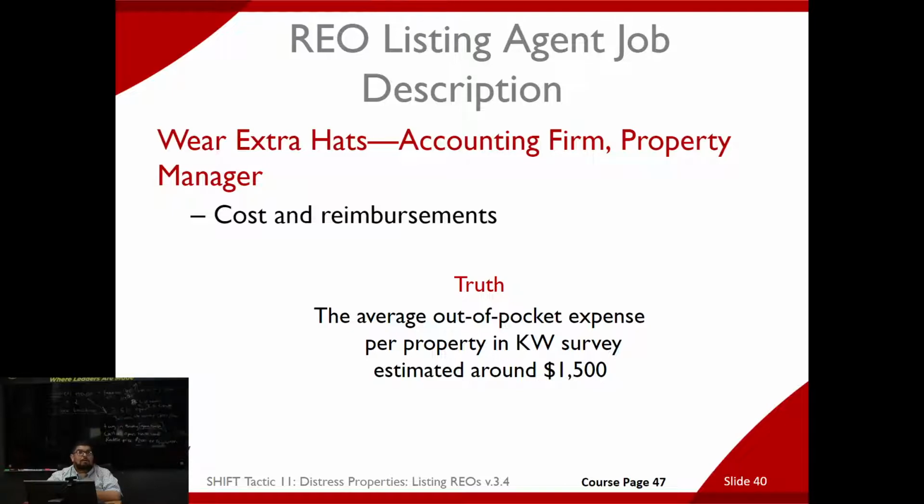George. What's up, Alice? Hi, so what are the benefits of doing REOs then? Volume. You get listings. You're getting multiple listings at once. But they are a lot of work.